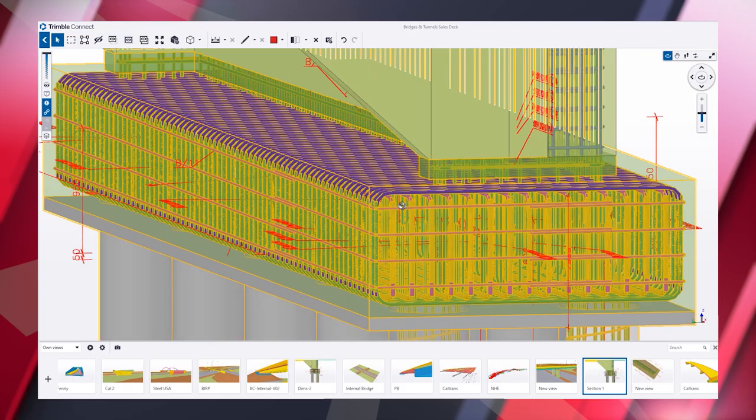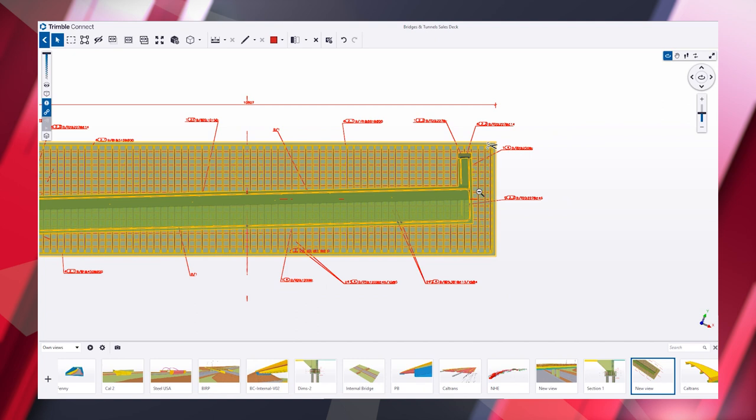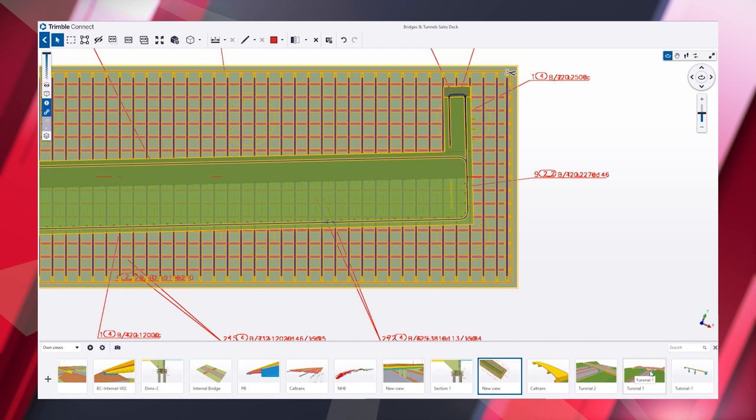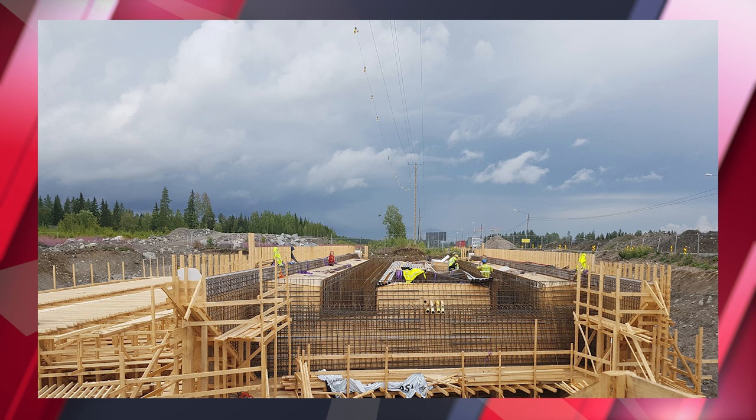Okay, the workers are seeing working drawings that are a little bit different than before, but they are quite good because they are 3D screenshots, a little bit different than before, but nothing more. And we can also use the model in a site office. Many times they check the construction in the site office using the model, and that's a good thing because they see the construction in 3D, and that makes the construction simpler to do. That kind of thing we are doing on site.